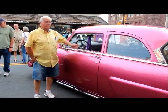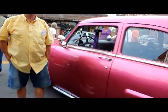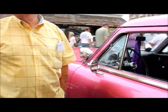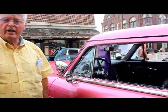Well, it has Cadillac seats in it. It has 1979 Cadillac seats in it. It has all them papers. You can see the Cadillac emblem there, and they fit right in the car. That was the nice thing about it. And I have Cadillac taillights in it, 1959 Cadillac taillights I put on it, and it's just a nice riding car. It's a smooth riding car.